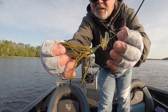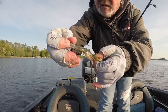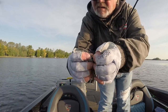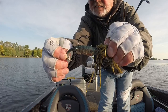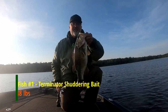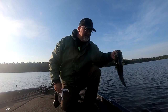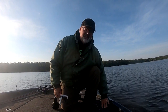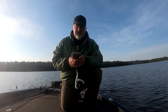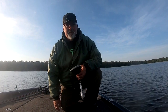My bladed jig with a Largo shad on it. 3.88 for Rick on the first spot we stopped on. It's a spot we haven't fished before on this lake. Basically his first or second cast on a shallow spot. We're kind of on a sunken hump here. 3.88, fish number one on a bladed jig by Terminator.